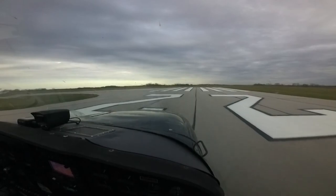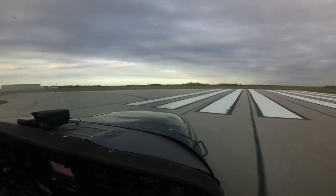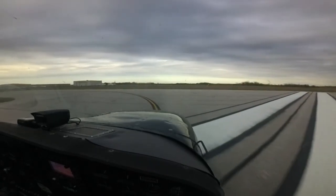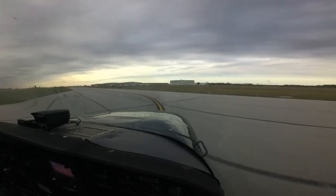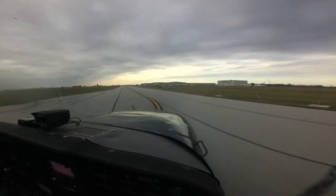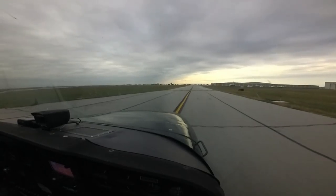Roger. And that aircraft is about a 9 mile final, he's behind you. Okay, thanks. Keep my speed up best I can for him. Because you're in a slow pattern.